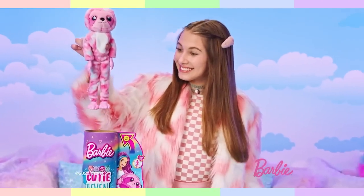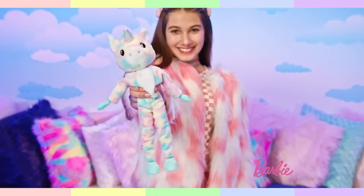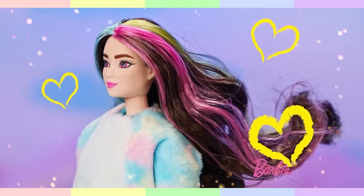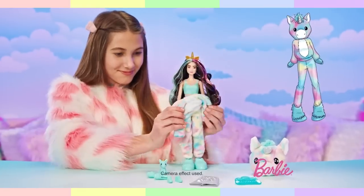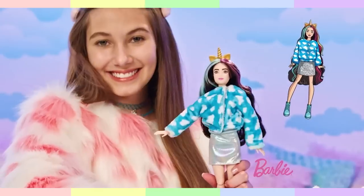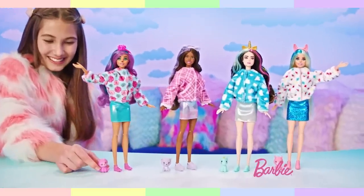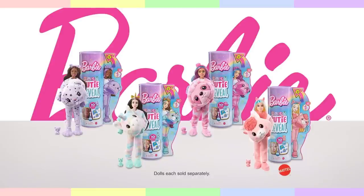Now let's dive into some more cutie reveal dolls today. Here we go. Each sold separately. With Barbie, you can be anything. So it is long overdue, and I really needed to get my hands on these Barbie Cutie Reveal Fantasy Series.